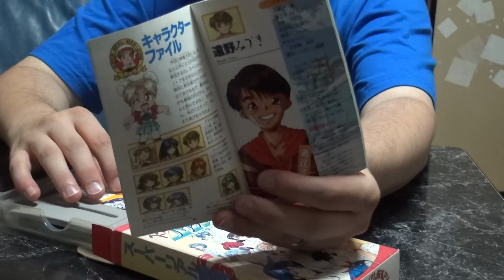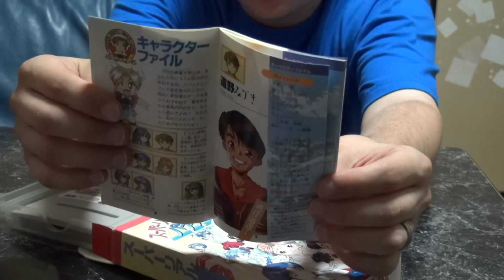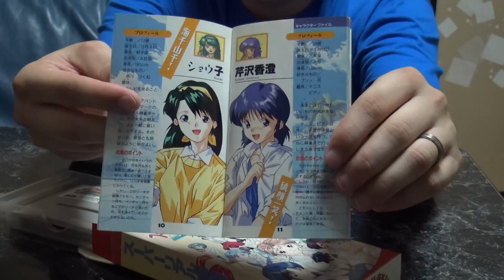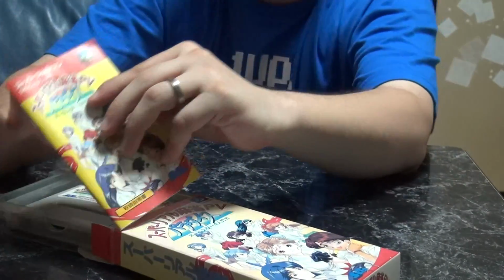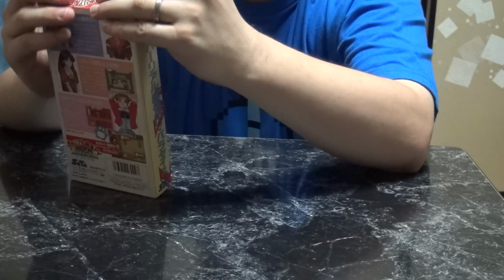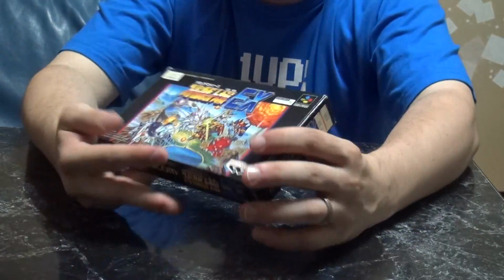So, there's character select, and you have all the characters. They all look like the typical high school girl. You got the shy one, the tomboy one, the one everybody wants to be with, I guess. And the game is Mahjong, which I know nothing about, unfortunately.